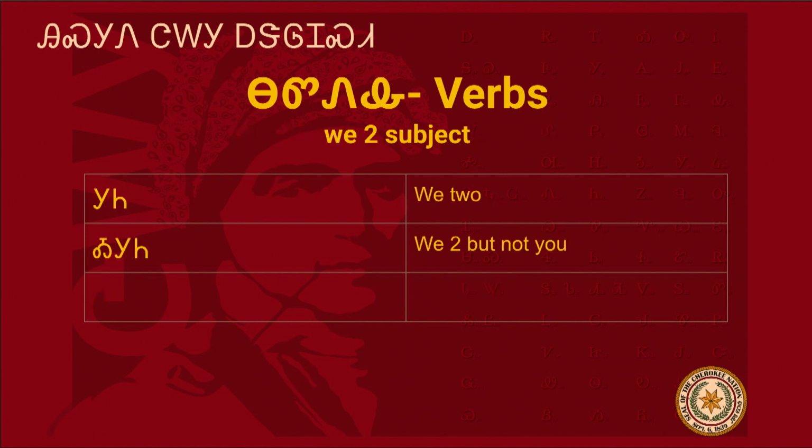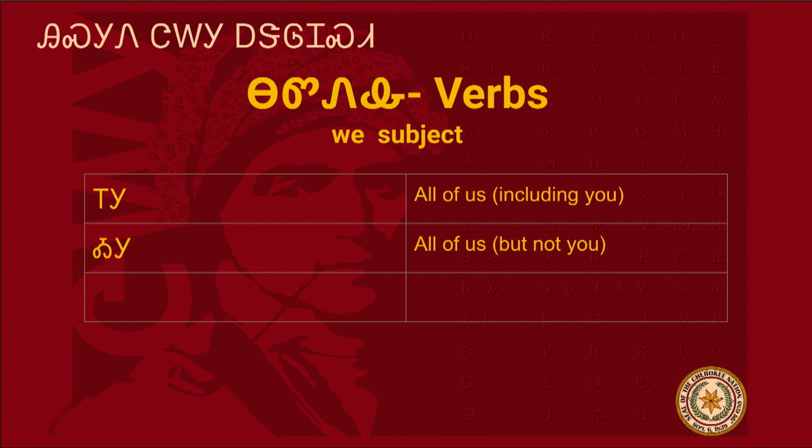Then we learn gini, the two of us. Ogini, the two of us, but not you, right? The two of us over here, but not you. You're excluded, the person I'm talking to. Okay, so we're going to learn 2 different ones. Okay, they're very close. So we have igi, means all of us. Igi, okay, all of us.